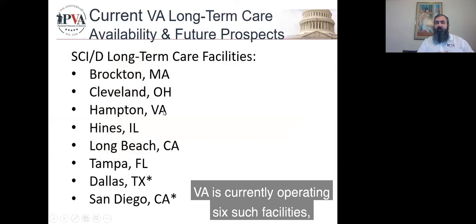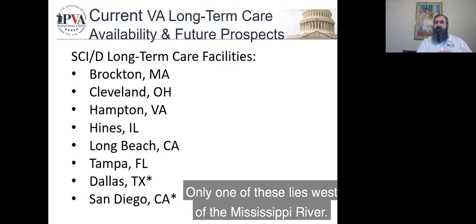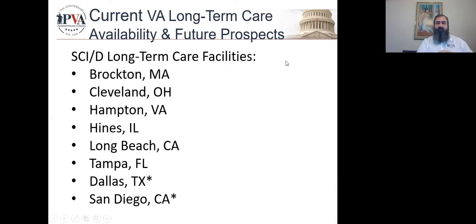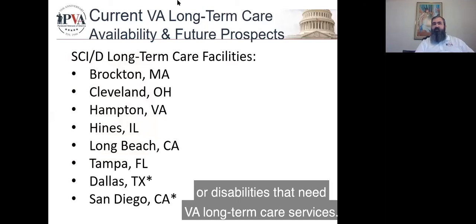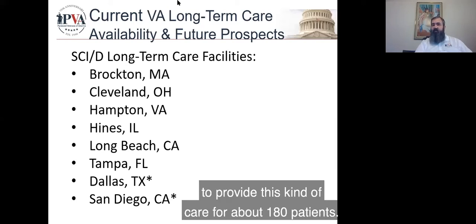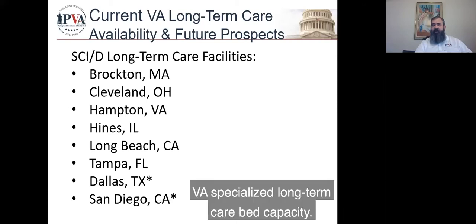VA is currently operating 6 such facilities, and those are the 6 that are listed there. Only one of these lies west of the Mississippi River, and that facility at Long Beach only has 12 beds. There are many aging veterans with spinal cord injuries or disabilities that need VA long-term care services, but right now, the department only has the capacity to provide this kind of care for about 180 patients. So as a result, the need far exceeds VA specialized long-term care bed capacity.